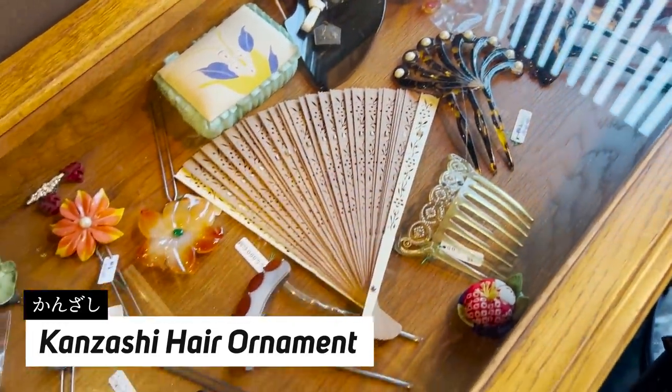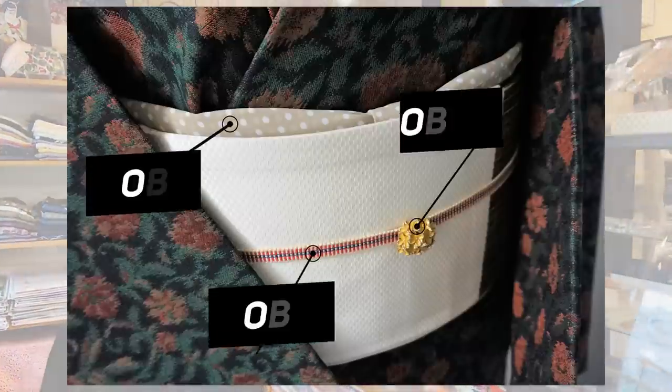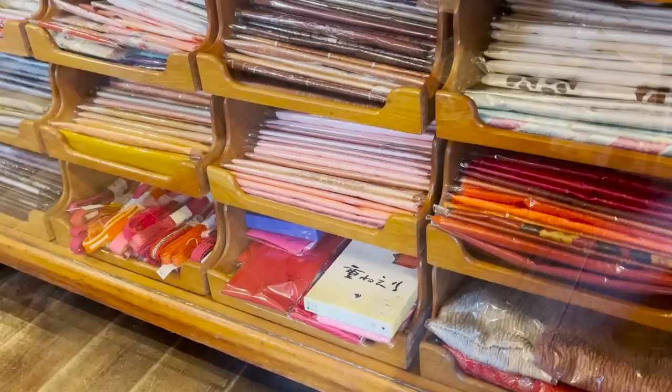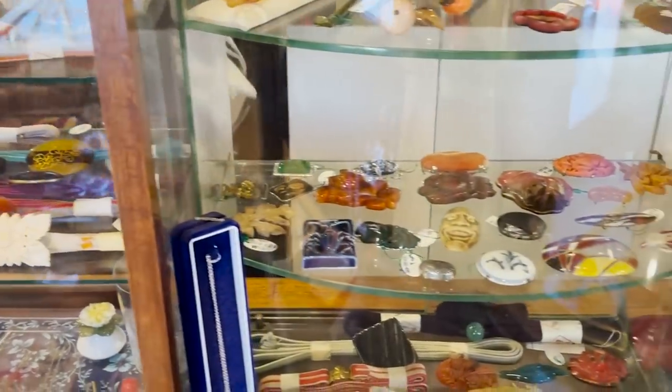Ah, the hair ornaments. Very important part of your fashion when you wear kimono, yes. And also, small decorations. Small decorations. Yes, in the front of the shop.